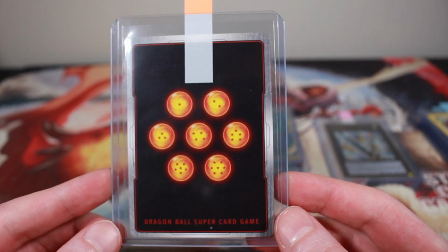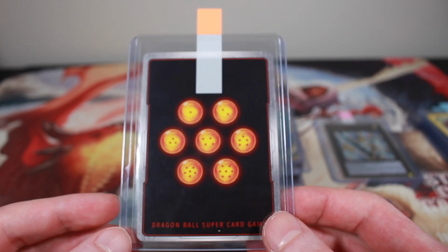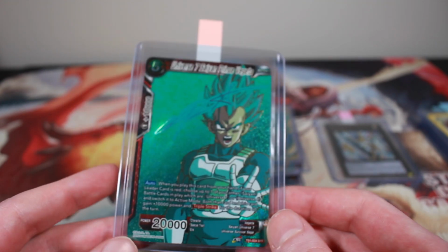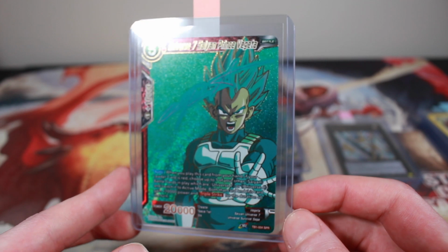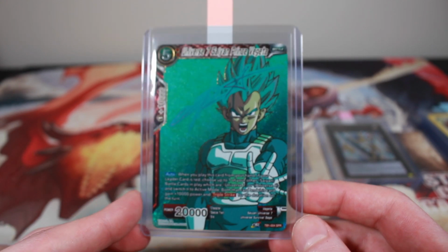The back looked okay. It had a little bit of speckling. So again, I haven't really graded too much Dragon Ball Super. I don't know how PSA handles them, so we'll just have to wait and see. So that's what I'm sending off.